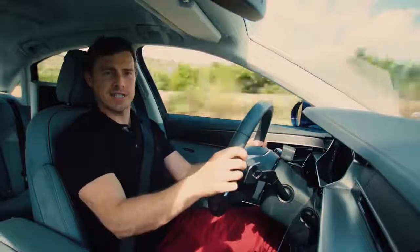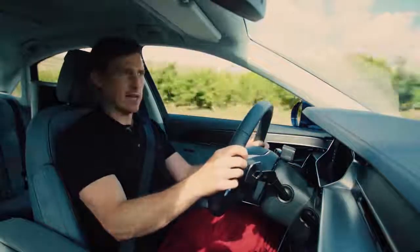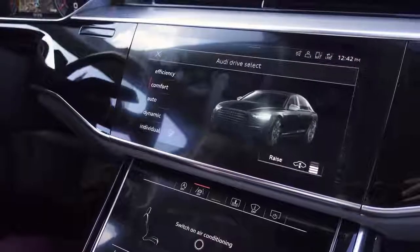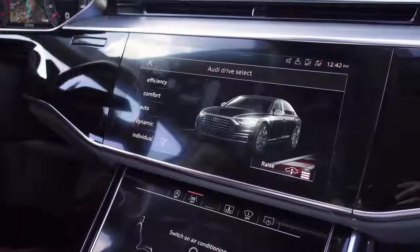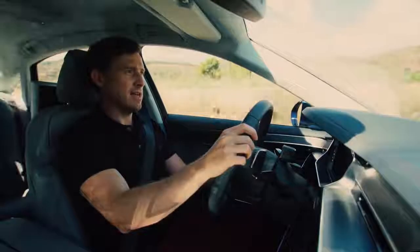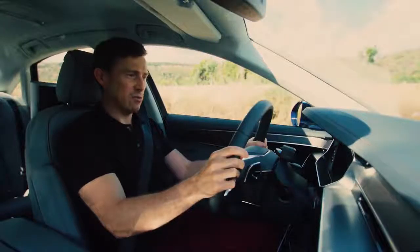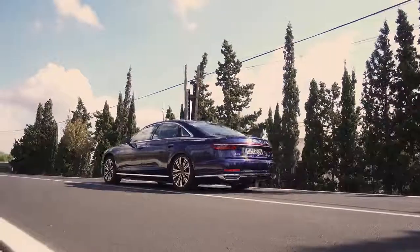It's got 460 horsepower, and it feels pretty quick, but I want to see just how quick it is at accelerating, so I'm going to put it into dynamic mode. There we go, and just pull up. And then I'm going to launch it. See how long it takes me to get to 100 kilometers an hour, also 60 miles an hour. So go.